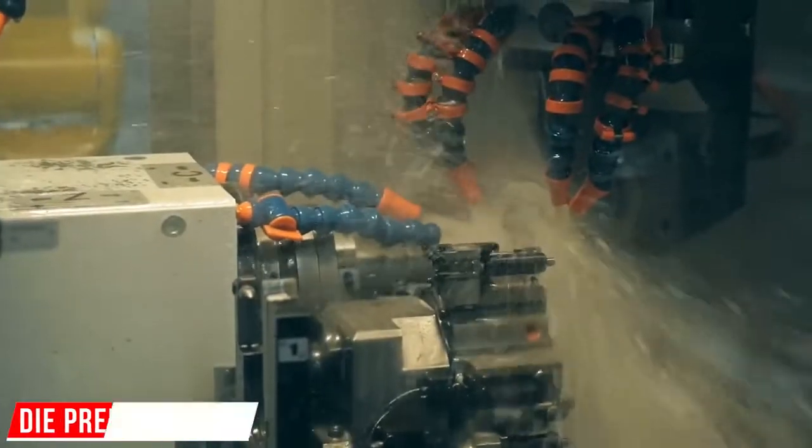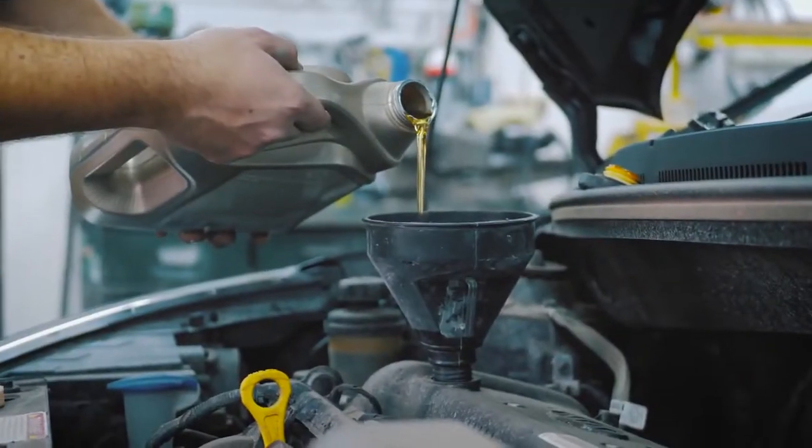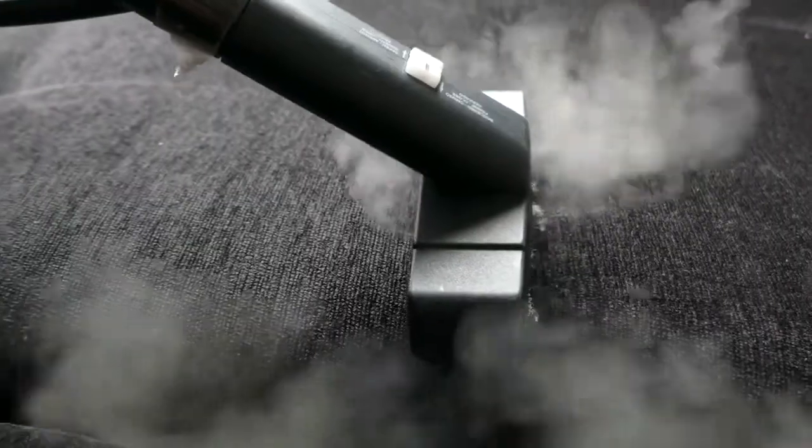Die preparation. Lubricate the die surfaces before beginning each cycle. To make it easier to separate the castings, a robot sprays around 35 milliliters of soybean oil in a thin layer. The vacuum system then provides a vacuum pressure inside the mold cavity of around 50 millibars.